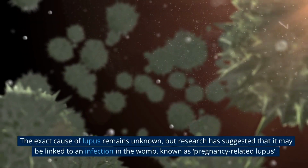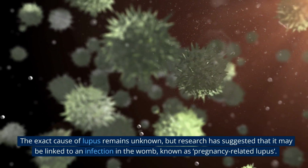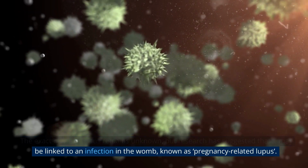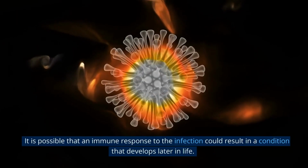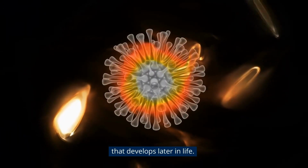Causes of lupus. The exact cause of lupus remains unknown, but research has suggested that it may be linked to an infection in the womb. It is possible that an immune response to the infection could result in a condition that develops later in life.